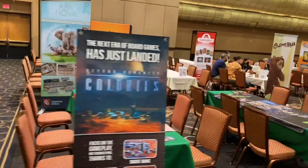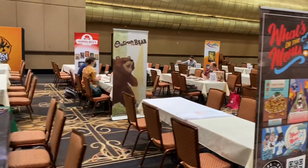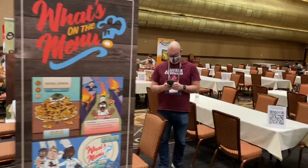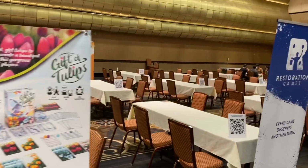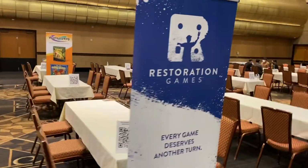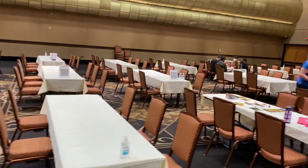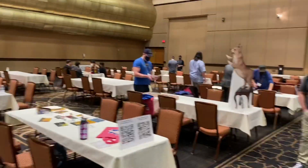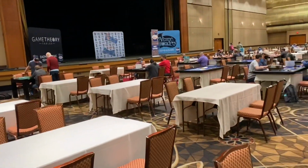You will notice that most everyone in this area should be wearing masks. The convention is mask required. But that's the only requirement. They do actually have a large area that is mask optional, and I'll show that off here in a few minutes.